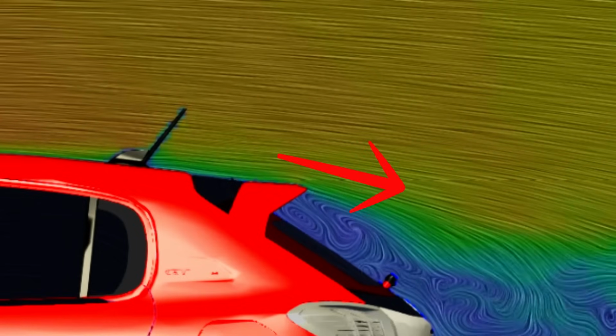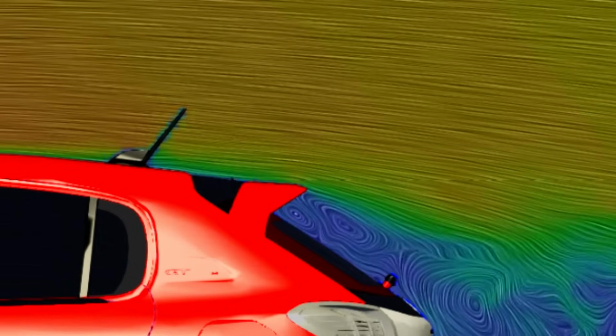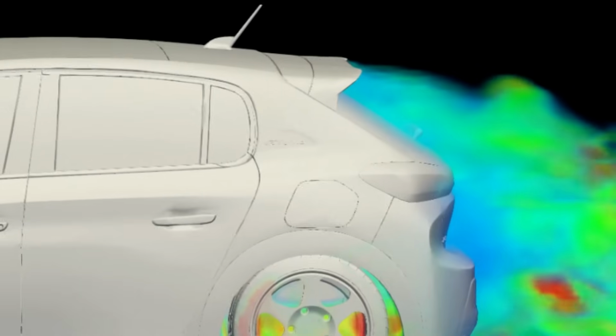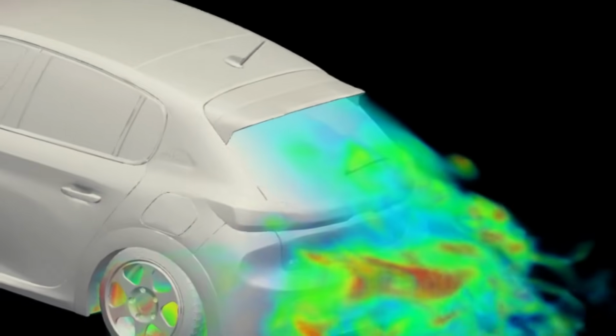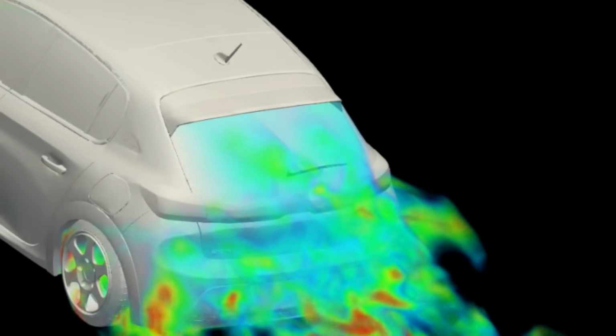You can see how it helps direct the flow along a particular path, and that reduces the wake size. If we look at the drag orbit, you can see that over the rear window, the drag produced is very low, impressively low. We'll cover more about that later.